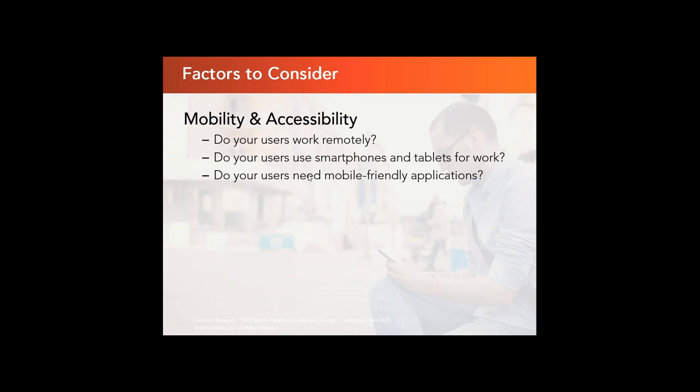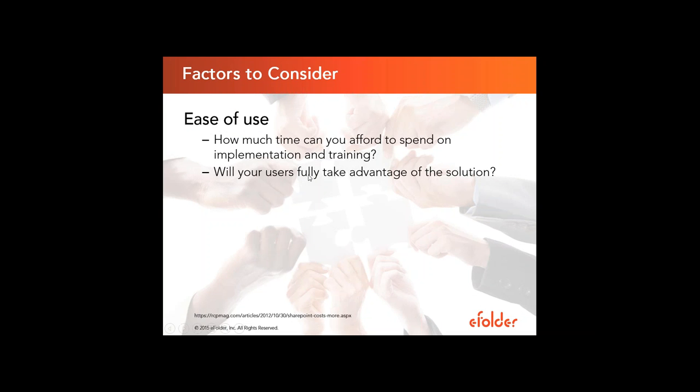So let's move on to our next factor. Ease of use is next. Users are not tech savvy, and many emerging mobile applications or business tools are designed with the user in mind. So this means that the solution is simple, easy to use, and requires little training or implementation.